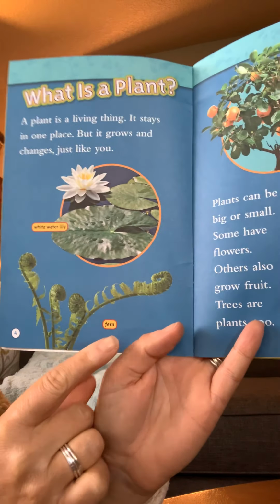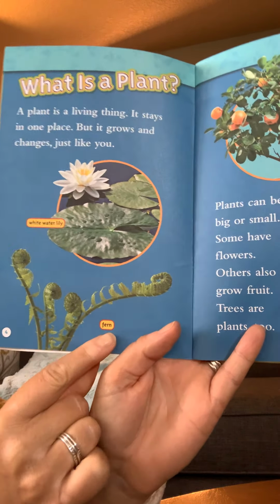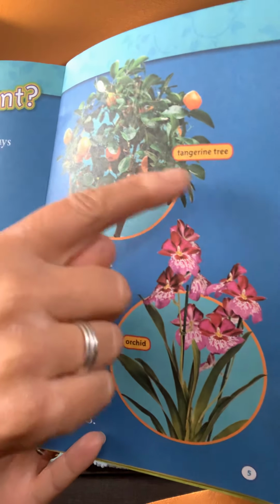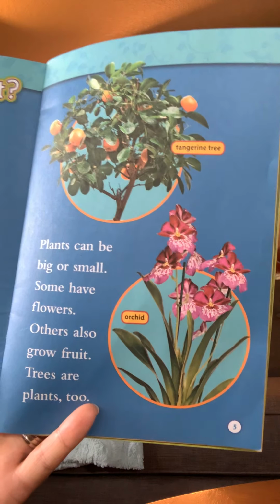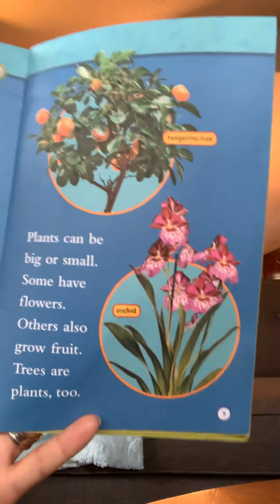Here's another type of plant. This plant is found in forests. It's called a fern. I bet you have eaten the fruit from this plant. This is called a tangerine tree, and this is a beautiful flower called an orchid. Plants can be big or small. Some have flowers. Others also grow fruit. Trees are plants too.